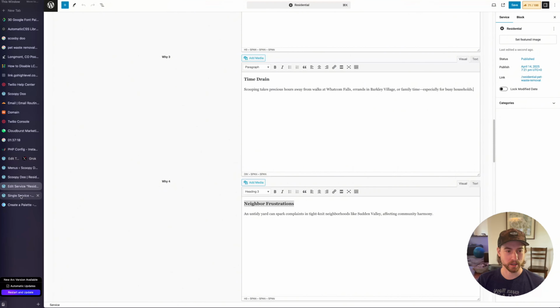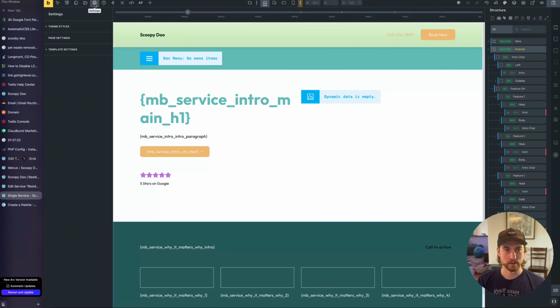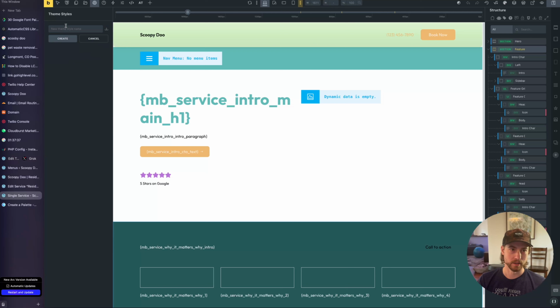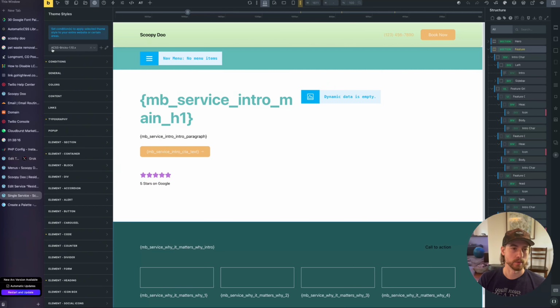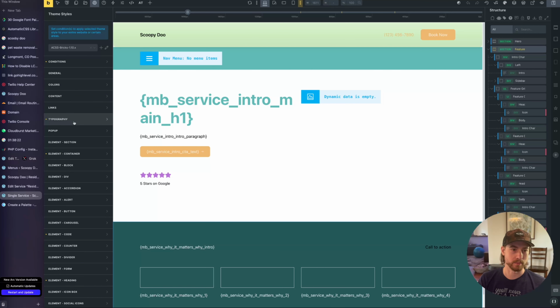So to apply that, I'm going to come over here to Bricks, and you come up here to the template, the theme styles, and here I already have one. And if you're using Automatic CSS, they will give you a file that you should actually upload into here. So I'm actually going to do that right now. I'm going to call this, we can just import it. So here you can see I have ACSS Bricks imported in here. It's going to apply to the entire website.